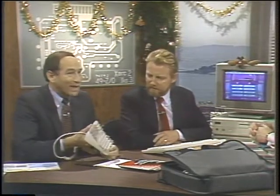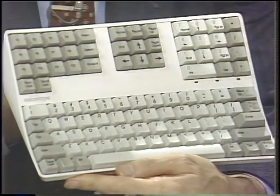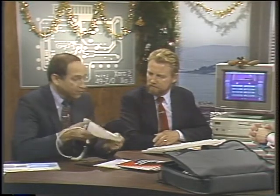This is a lovely little item. If you have a crowded desk and a big AT keyboard, this solves the problem. This is 60% smaller than the AT keyboard. It's XT or AT compatible. A wonderful little keyboard, as you can see. It just takes up very little space on your desk. $150 for that one. It's got a nice feel to it also. It's not bad at all.